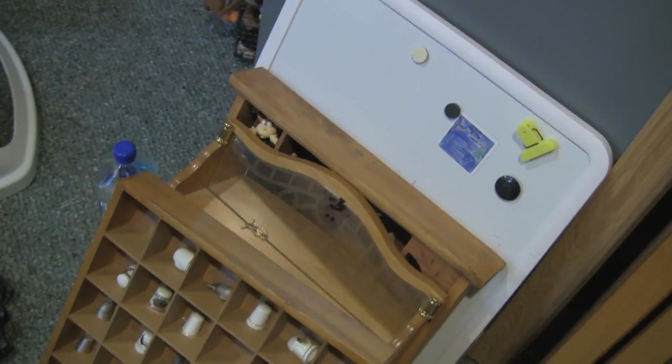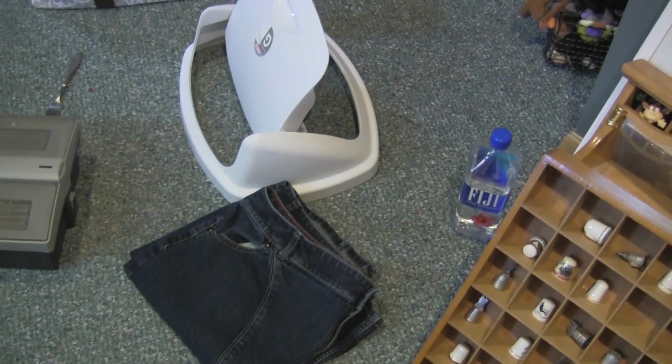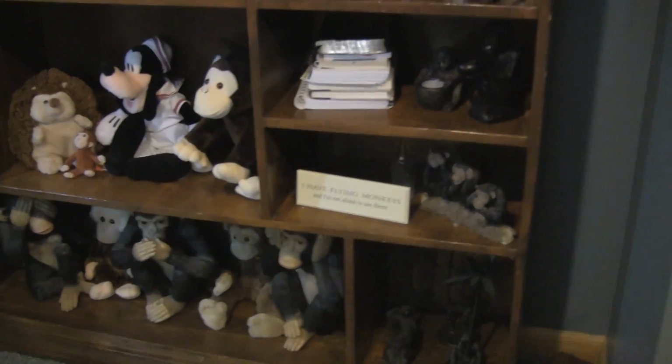Here's some things that Stu needs to put up on my wall. Look, there's a skirt. Yeah, because everybody needs a skirt on their floor, because I was packing, like I said. And then I threw that fork over there because I need to take it upstairs. It's clean. I didn't use it.